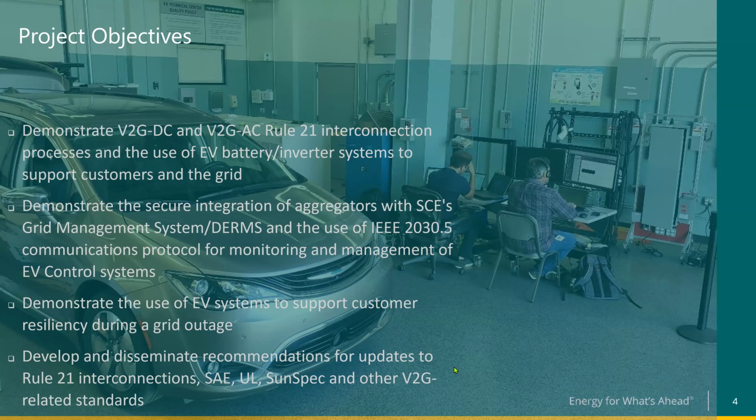So the basic objectives of the project: demonstrate interconnection processes and advance the standards that can do that. Work with automakers and charger makers to demonstrate those standards and those systems in the lab in a validation and refinement effort. Once those systems are demonstrated and those standards are established, then those systems and practices can be taken up in interconnection rulemakings, such as the Rule 21 process in California.